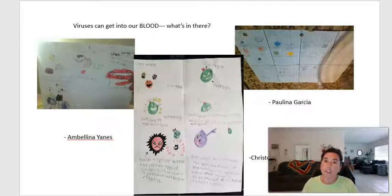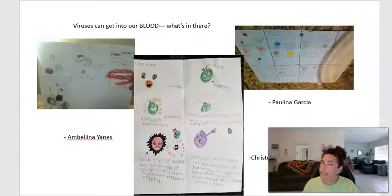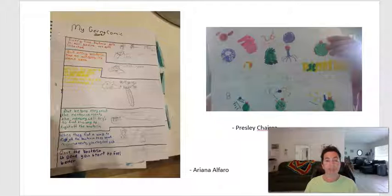We also drew cartoons about how those viruses make these pesky things called antigens, and how our white blood cells, the good guys, they're going to make the antibodies. Excellent job doing your cartoons, guys. Miss Ariana Alfaro and Miss Presley also did a phenomenal job on their cartoons.